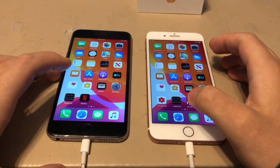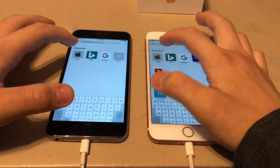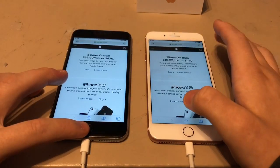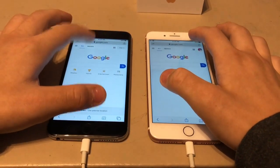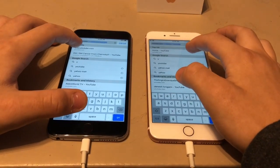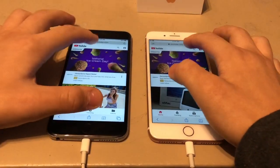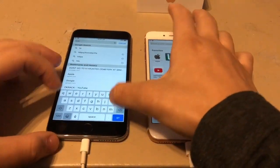Next up, I'm going to do some web page loading tests here. First up, Apple. The iPhone 7 Plus came first. Google. The 7 Plus came first again. Next up, YouTube.com. About the same there.